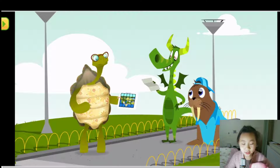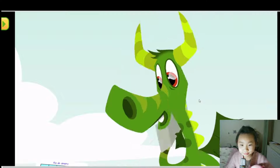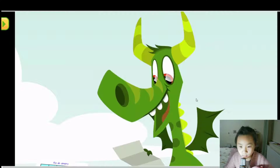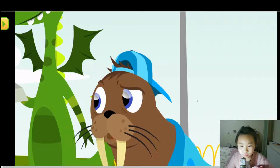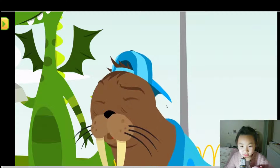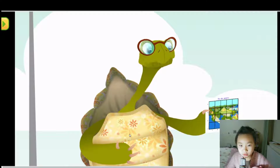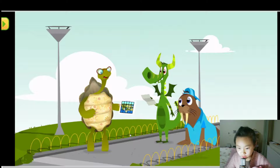Okay. According to the first clue, we have to find our way to C1 on the map. When we get there, we have to look for the second clue that will take us to our next destination. C1. That's column C, row 1. Well done. Where would that be, I wonder? Ay, caramba. The time's ticking away, Waldo. We have to hurry if we want to race around Rio.